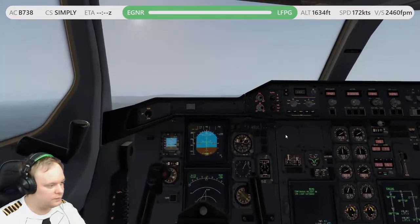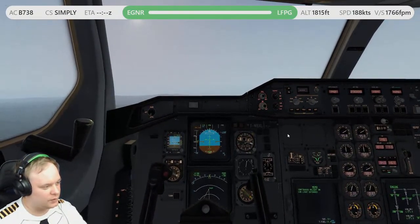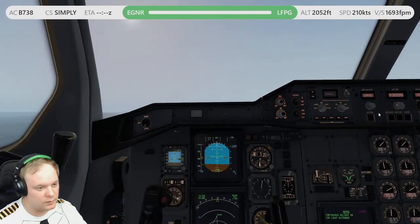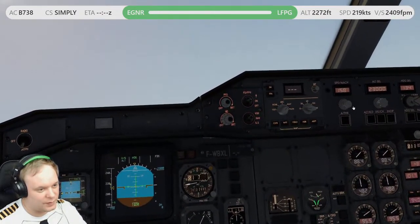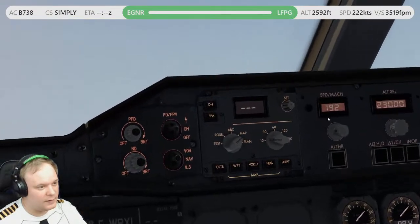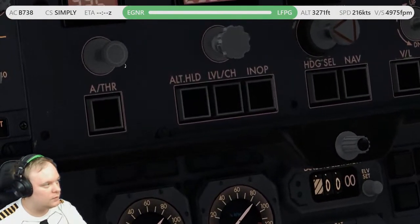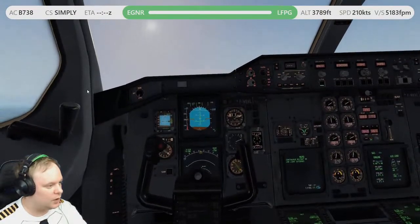Flaps in. Wow, she wanted to go. We will arm auto throttles. But now this is the bit I don't like. Trying to get hold of these throttles, you turn them. Be fiddly. Okay, 241 is fine for me. We'll hear the engine spool down a little bit. We're climbing like rockets.